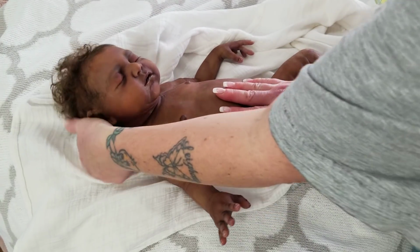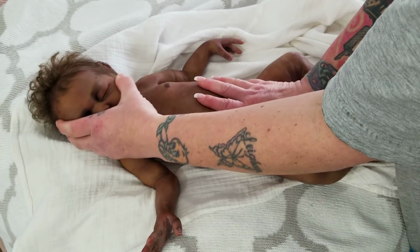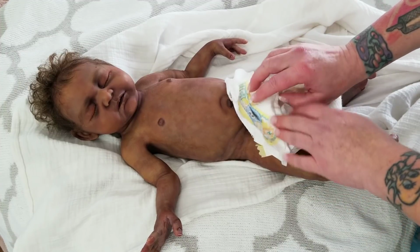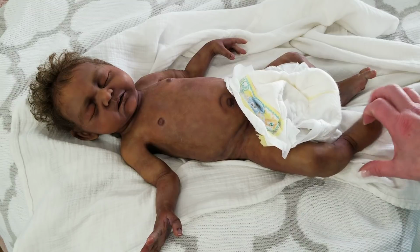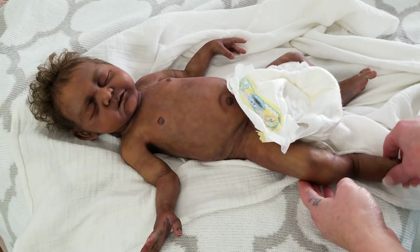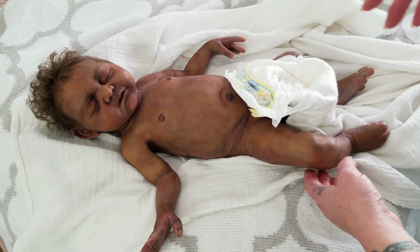And I really, ladies, when I went in for the surgery and I couldn't pick him up afterwards, and see, the light is coming in, so it's giving him like a little bit of a shine. It's because it's the middle of the day and I got the shades open.